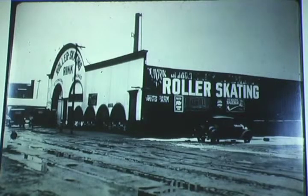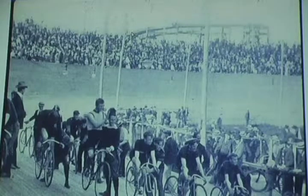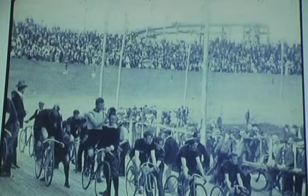In fact, I want to go back to show you a little bit about this track. After they had the bicycle tracks, they put in the Wonderland dog track. And the dog track was popular for a number of years, just like Suffolk Downs is popular too. But dog tracks are going away. People don't like the way that the dogs are treated. People aren't gambling at the dog track like they used to do.